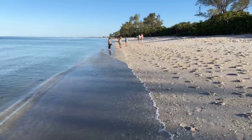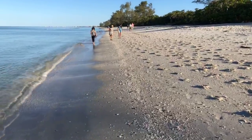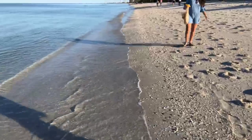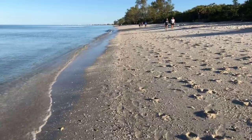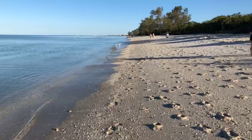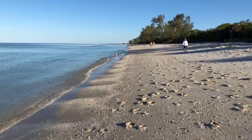We're up in area two now. All these little shells, again like yesterday, all along the shoreline. When we get up into area four, we'll start shelling there, taking a look. It's beautiful out here this morning. People already starting to show up.